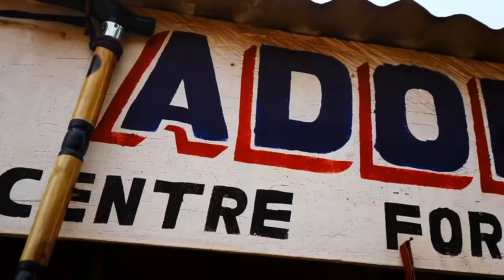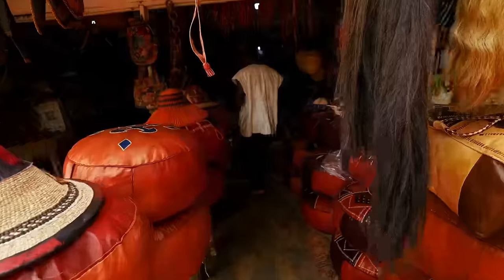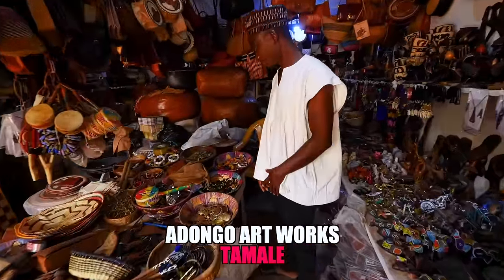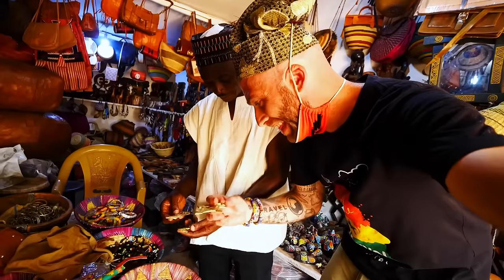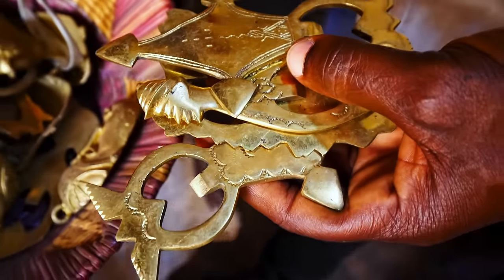So this is the shop. Adongo Artworks. Every shop is very similar, but some have different products. No way, you found it. And here they are, guys. So these are beer openers. I like these, but I don't really understand what it is. So it's like a turtle and a croc or something.